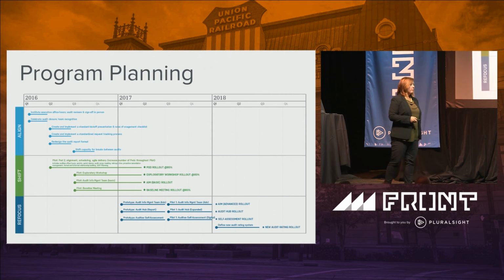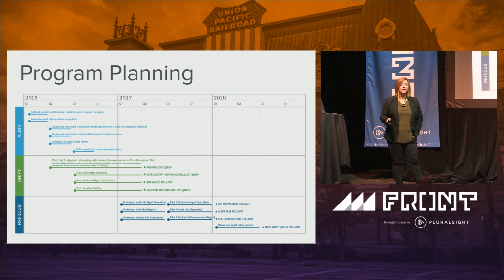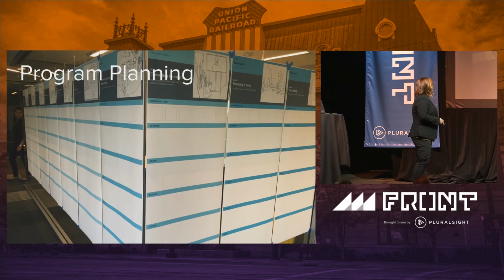We started to dabble in program planning. We're able to take those roadmap items and start to break them into actual initiatives that can help teams figure out what they want to build over time. This is a crazy program planning workshop that happened recently where they were mapping all the internal initiatives going on within one line of business against a vision for the future.